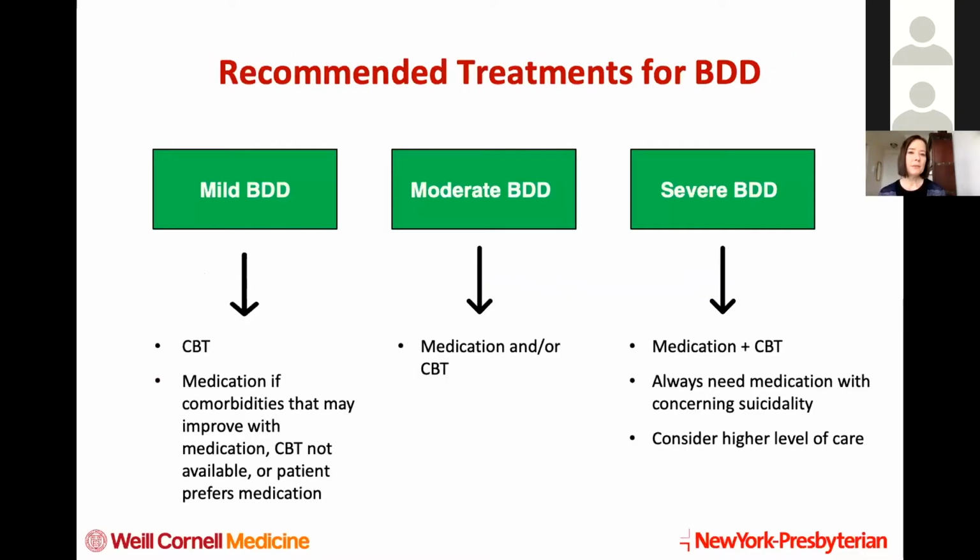So here are my recommended treatments for BDD. For mild BDD, I recommend CBT as a first-line treatment. It needs to be tailored to BDD specifically. I think medication is also very reasonable if the patient has comorbidities, co-occurring conditions that may improve with medication, like depression or OCD or social anxiety disorder, etc. If CBT is not available, or if the person prefers medication.